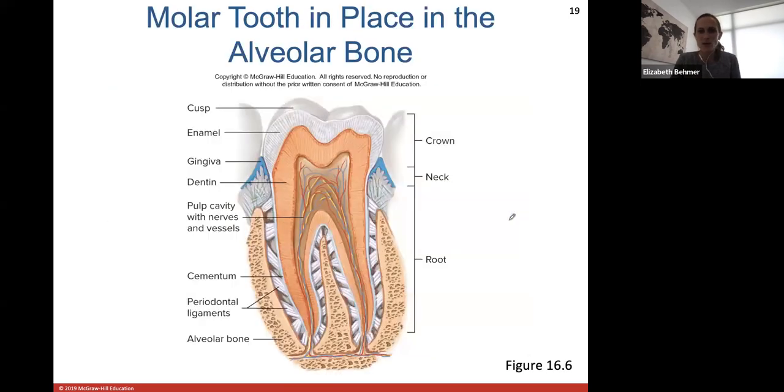Here's a look at the anatomy of the molar tooth in place in the alveolar bone itself. So what you're looking down here is the bone that the tooth is kind of cemented in. Here the cusps of the tooth are the humps of that molar. The enamel then is again what makes up the strongest substance in the entire body. And the part of the tooth that you can see and brush and is nice pearly white, maybe if you don't drink coffee or wine, that is the crown of the tooth. So the crown is the part that is above the surface. The neck will be the part between the crown, and then the root is the part below the surface.